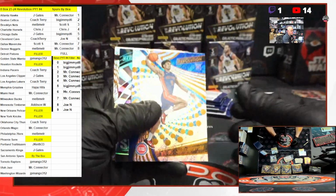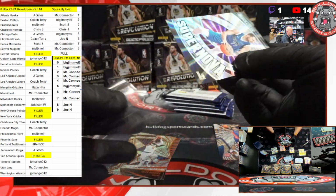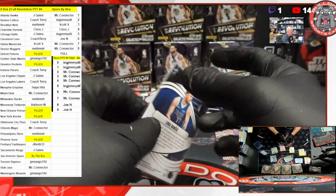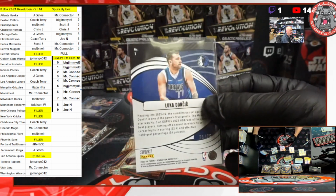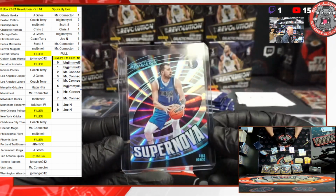Oscar Thompson. Hey, that's a nice Luka here. Supernova, to 75. Sunburst. That's a sick one there for the Mavericks. Nice hit there, Scott.